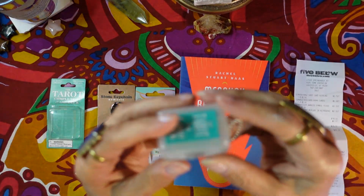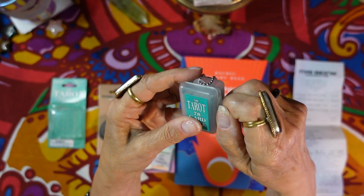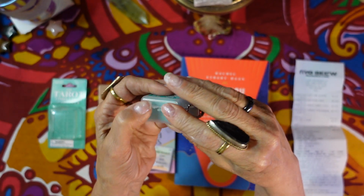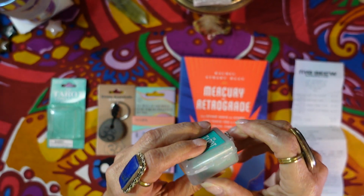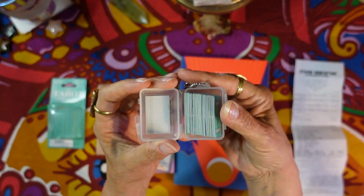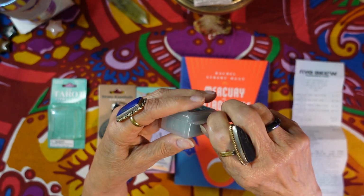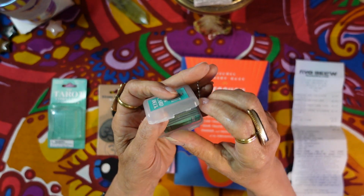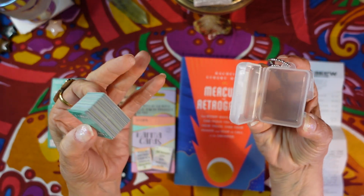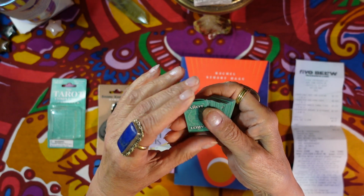Okay, so it comes in a little plastic box. So this is a handy dandy keychain. You can hook it on something so you always have your tarot deck with you. And let me figure out how to open the box. Oh, there we go. All right, so it opens like that. See this little clippy thing on the side, and you just push one side up and push the other side down. And it's like a little tiny Tupperware. How cute is that?